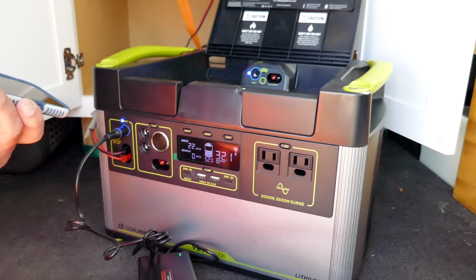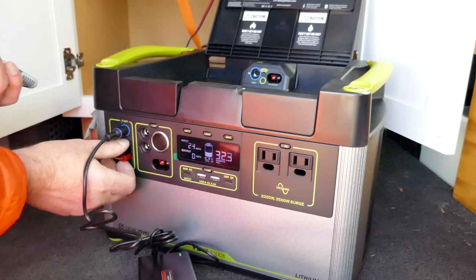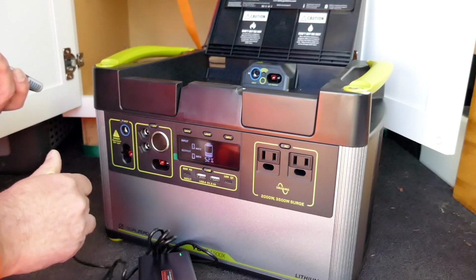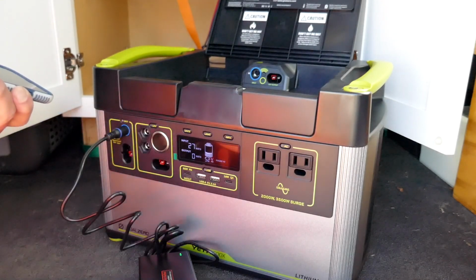Okay. And I don't seem to be getting any from the 120. I'm going to unplug the solar. No, I'll unplug both. Yeah, so unplug both and then just plug in the wall charger and just use that. Alright, so I'm going to plug the wall charger into the front.